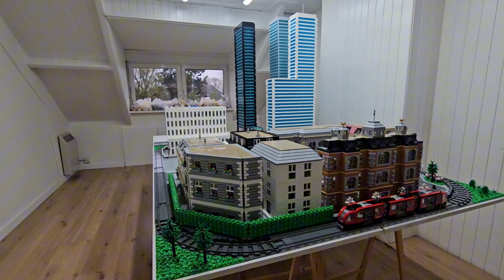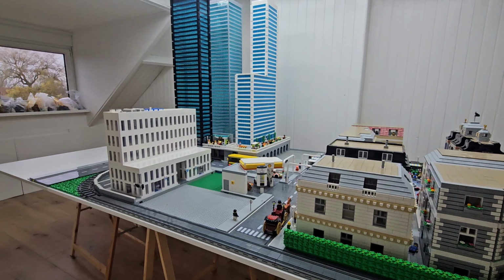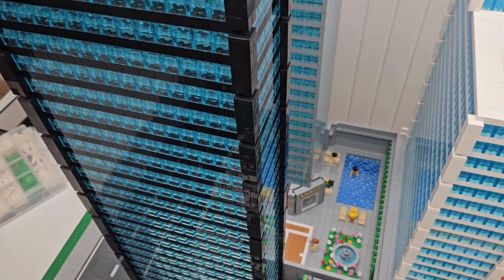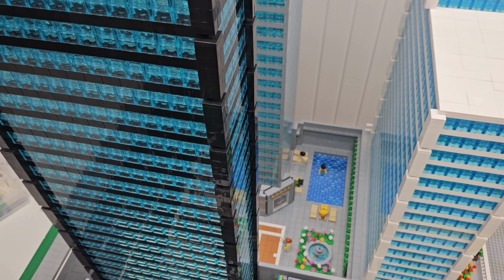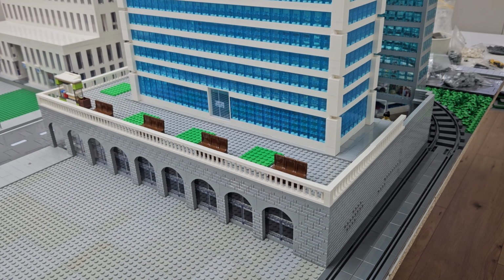This part of the city is really starting to look like a business district, just like you'd see in many major cities. And this is only the beginning. The space on the back table is fully reserved for even more towering skyscrapers. Now that all the buildings are complete, it's time to work on the surrounding environment.